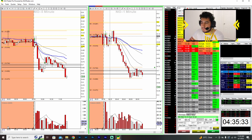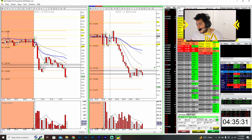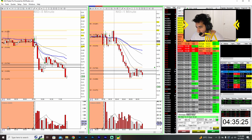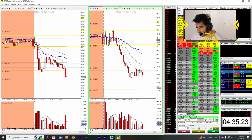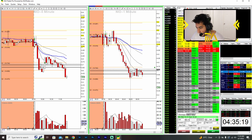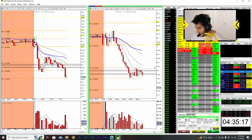After that, I was like, okay, let's leave it alone. It looks choppy. It doesn't want to pick a direction just yet. Nonetheless, it did end up making another false breakout here. This would have been the better entry with a nice retest of it, hold, and a push down all the way to yesterday's close and the key levels and beyond.